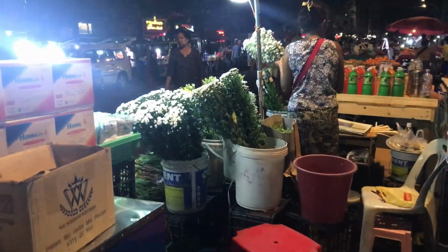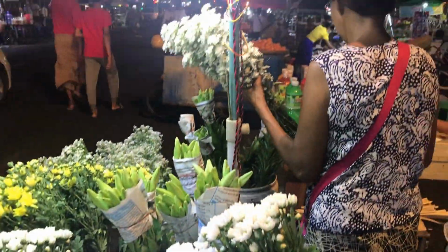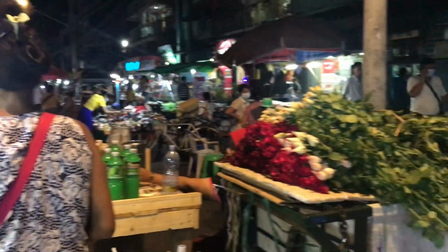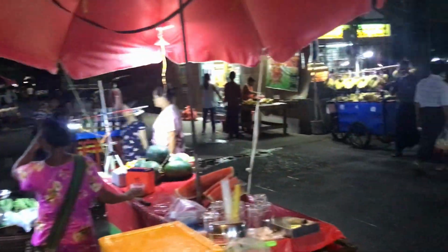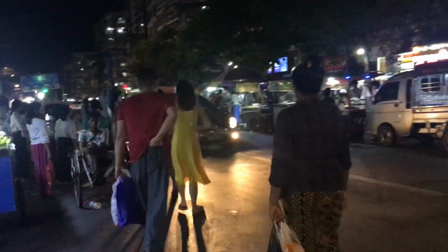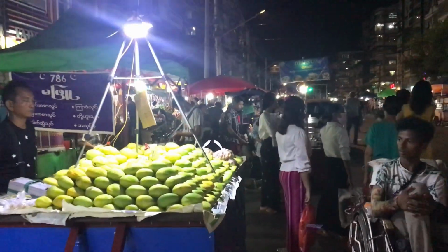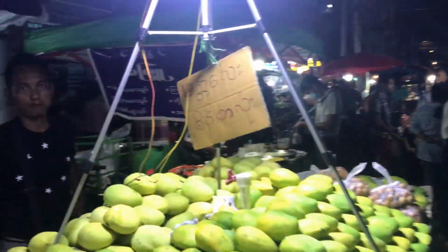This is a flower stall. As you can see, you can get various kinds of flowers here. On the left side, this is a mango stall. You can get various kinds of mangoes here.